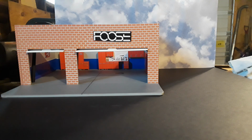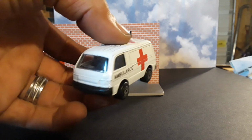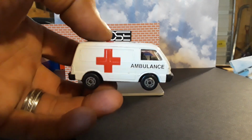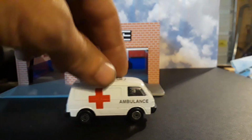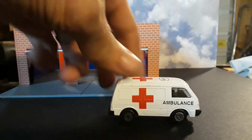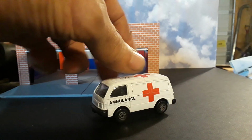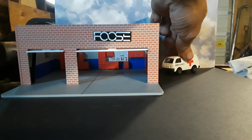All these loose cars I paid 50 cents or less for. And the first one, it's a Matchbox, but it's a little ambulance bus van. I never saw that Matchbox before. Has suspension. Rolls real good, and it's in pretty good shape. For 50 cents, why not?